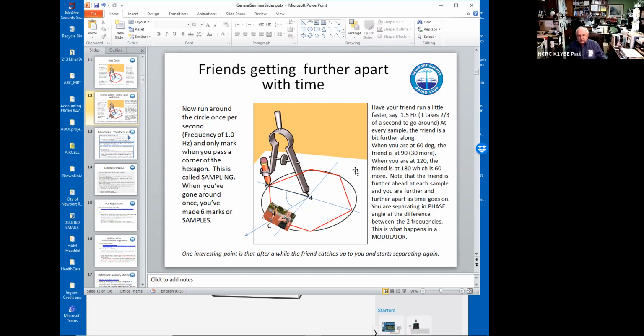Okay, so let's see what happens when we have 2 people running around this circle. Okay, so I was running around once a second, but I had a friend that ran a little faster, at 1.5 hertz. That's only 2/3 of a second to go all the way around. Don't worry about that math.